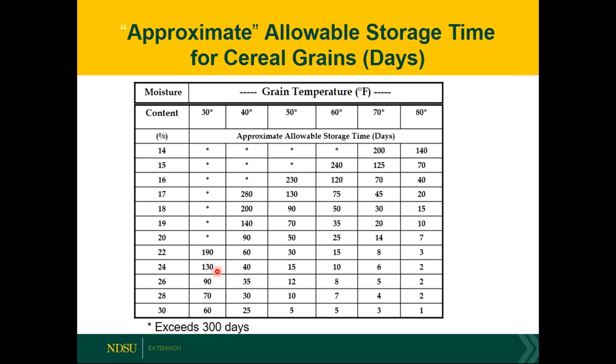So as long as we keep that wet corn cold at temperatures below freezing, we can store that corn for an extended period of time through the winter without any quality loss or major change in quality. However, if we get into a condition where we're seeing temperatures of the grain around 40 degrees, then we only have about 40 days.